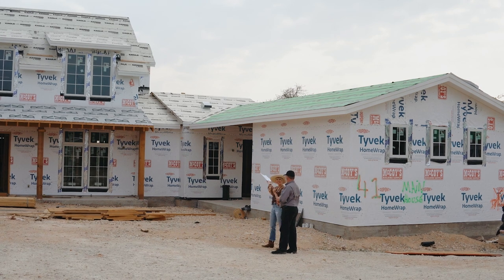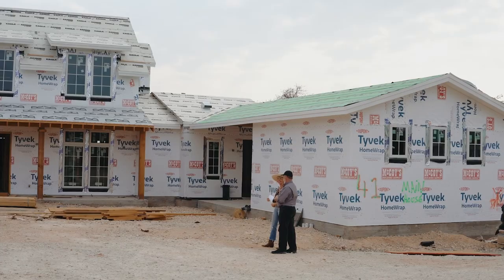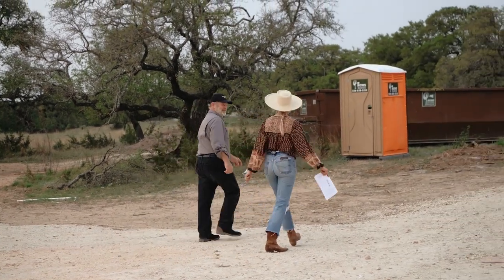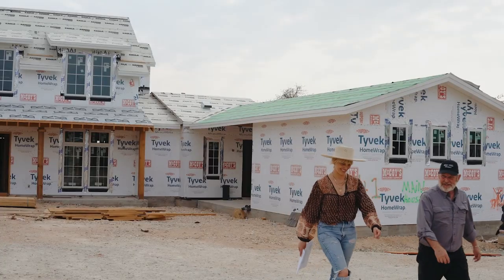But don't my windows look good? They look so good. Yes, they are very nice windows. It's so good. All right, I got a lot of work to do. In reality? Yeah. Go see Jesus.